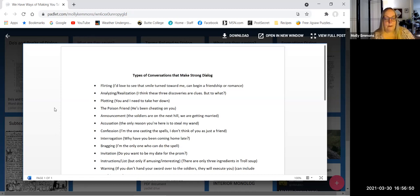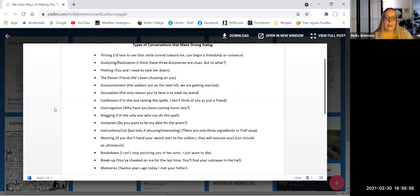Could be dialogue being used for bragging. "I'm the only one who can do the spell." There could be an invitation. "Do you want to be my date for the prom?" Sometimes we give instructions or provide a list, but only if they're amusing or interesting. "There are only three ingredients in troll soup."